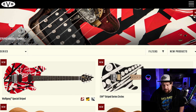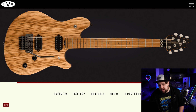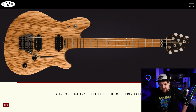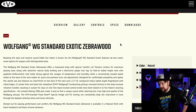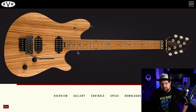I love the specs of it. Just don't like the look. See, I really like Wolfgangs, but I like them painted a solid colour, or I quite like the veneers, the stained veneers, like the flame maple, the quilted maple. They look alright. This kind of thing, it's not for me at all. This is exotic zebra woods for £800 in the standard. Yeah, that is a pretty ugly guitar.